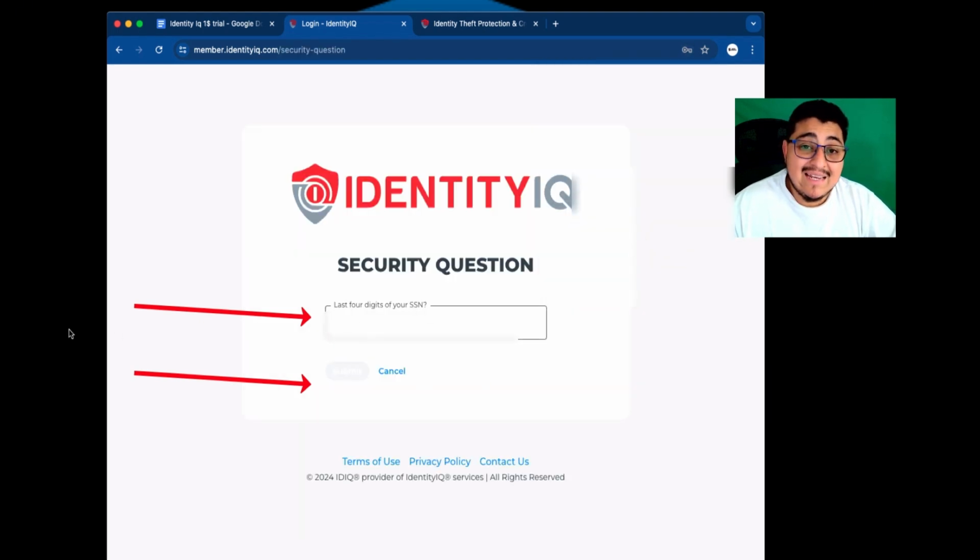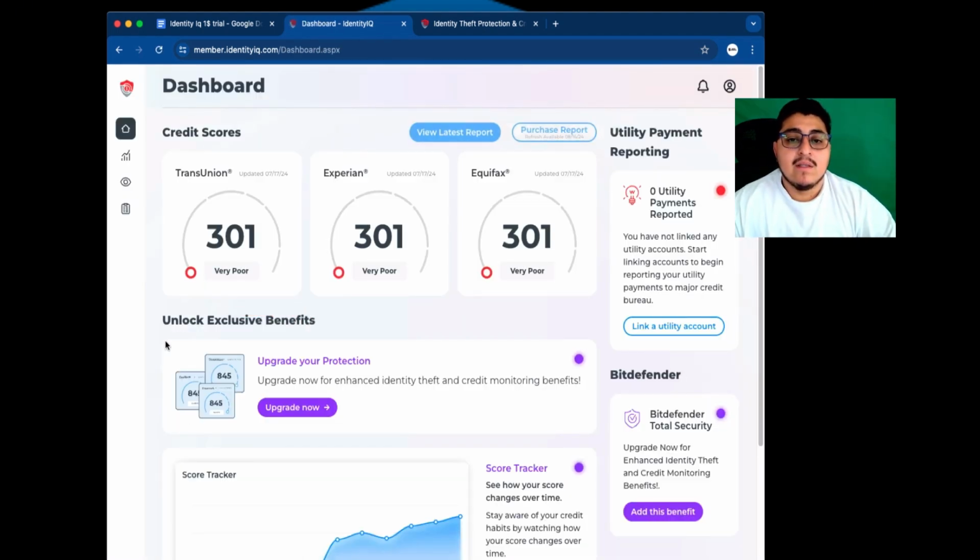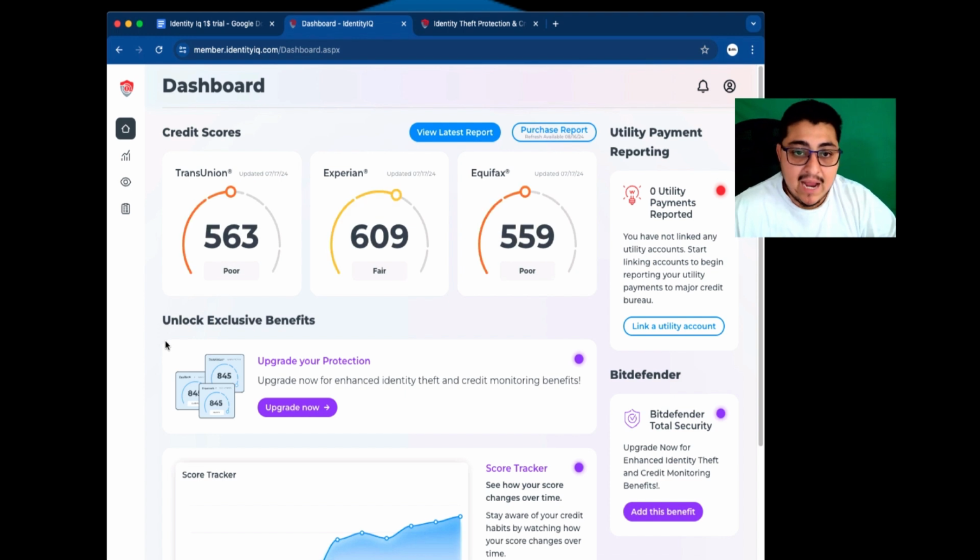So Identity IQ is always going to ask you for the last 4 of your social security. That's totally normal. It's a precaution. Do it, give it to them, don't worry about it. It's a trusted website. Now, this is my cousin's credit report. He has a collection account.